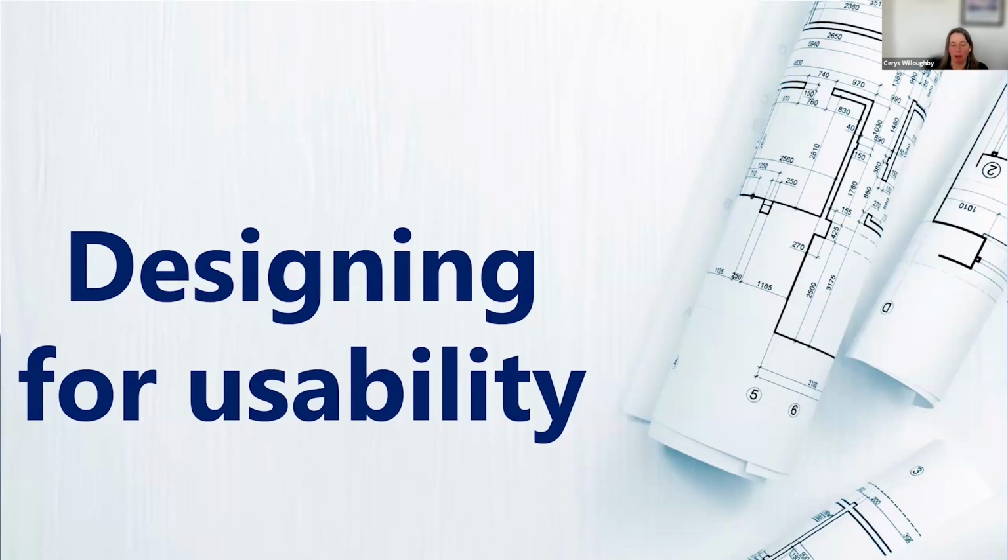So how do we go about designing for usability? A particularly useful technique, and one that's used a lot, is something called interaction design.